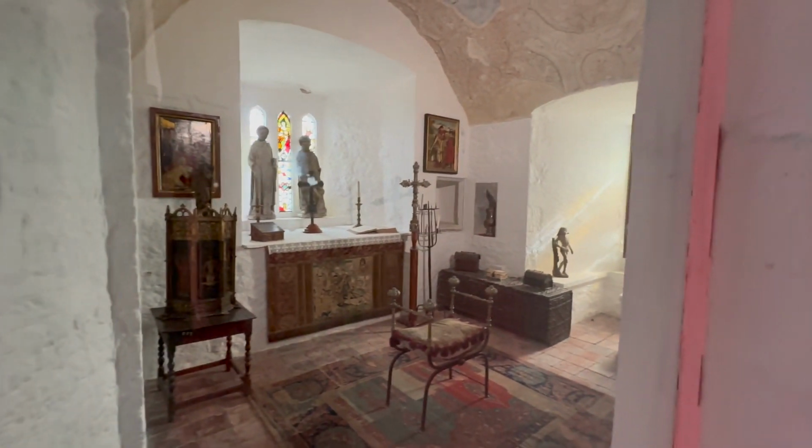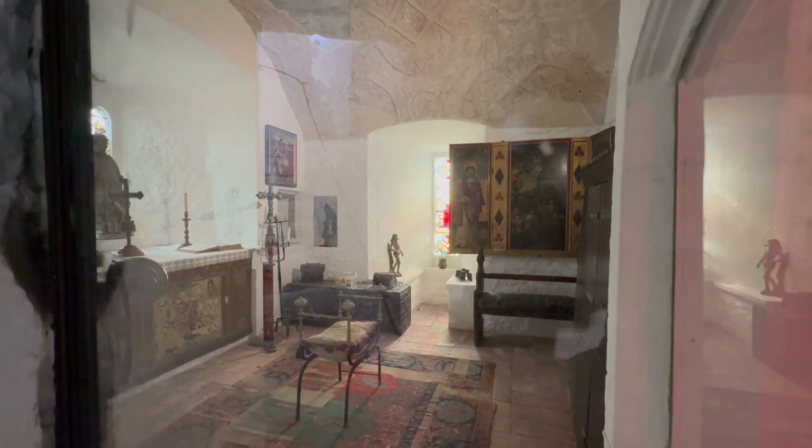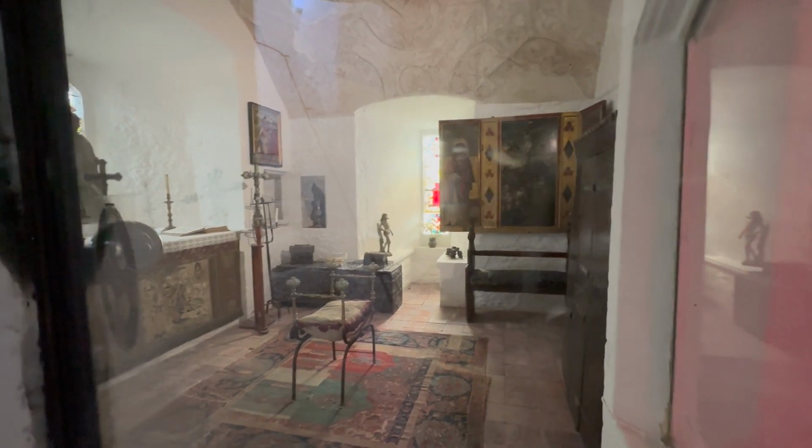This is the public chapel directly off of the Great Hall. It has 16th century stucco ceilings and several precious 15th century artifacts.